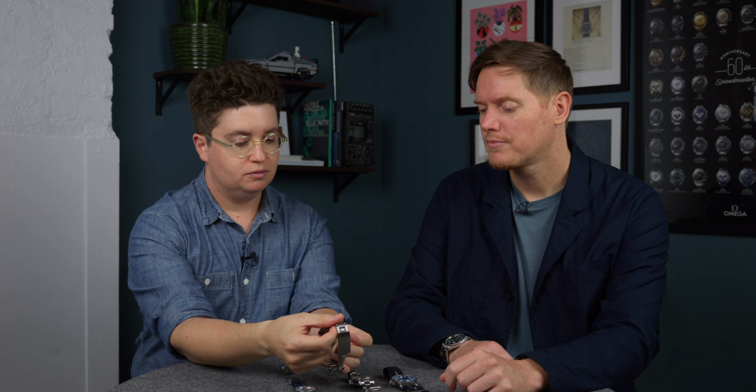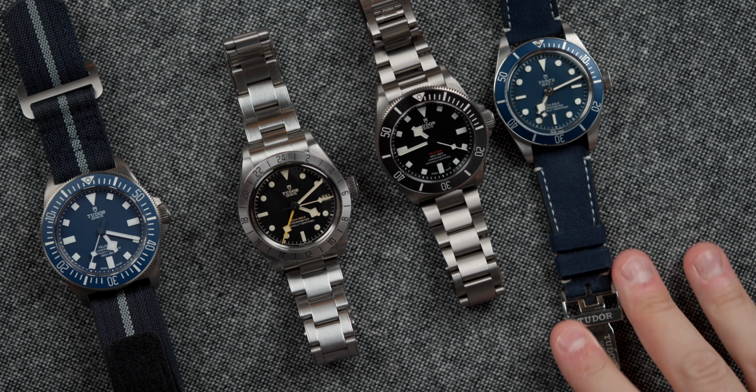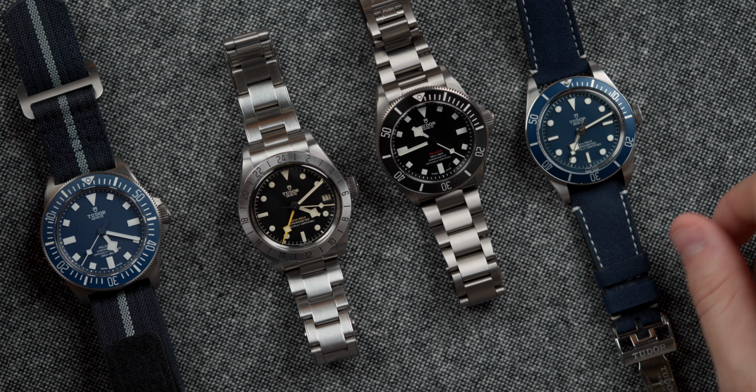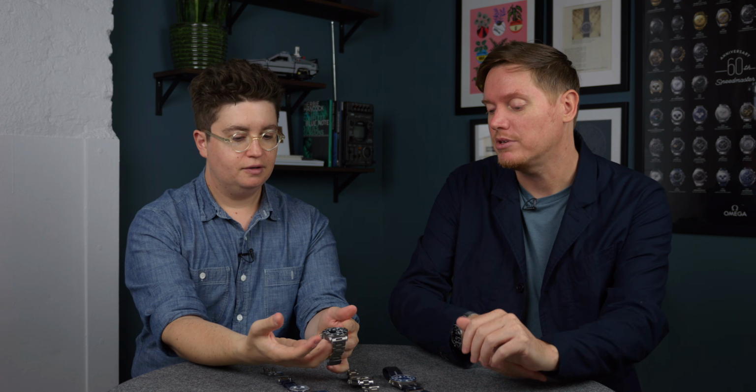So I can't help but feel like that's a little bit too wide and would make these lugs feel a little bit too narrow. Yes, I agree. I think a 20 millimeter lug would have tapered a little more pleasantly to the eye when you take the package as a whole, at least. I think the bracelet is great on this. It definitely has a pretty muscular presence on the wrist as a result.